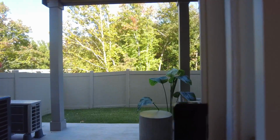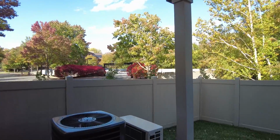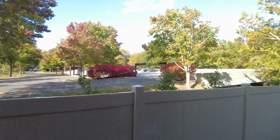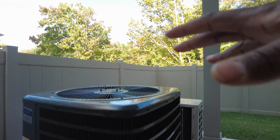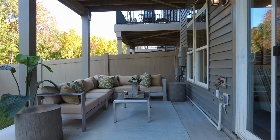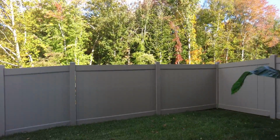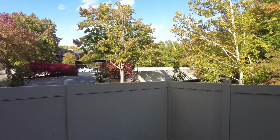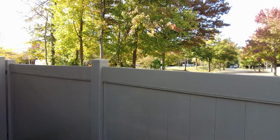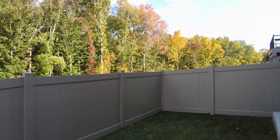Now let's go take a look outside. All right, so we're outside in your backyard. Your HVAC unit will be located probably around this area here on your deck, but what's nice is that they have a concrete slab here underneath your deck, so it does extend your living space. And you have some grass, right? So you could pretend like you're cutting grass. There's not really enough grass to have a lawnmower, but it is a decent amount of grass.